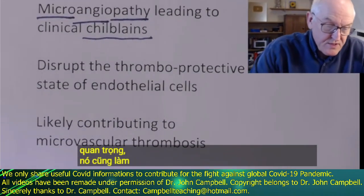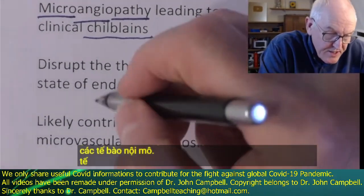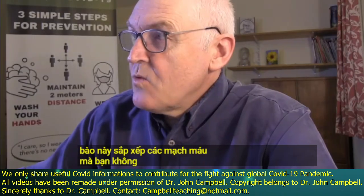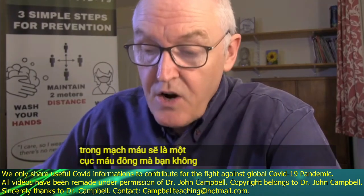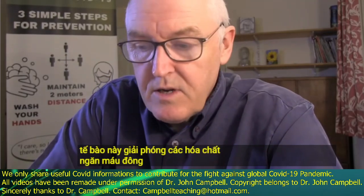It also disrupts the thromboprotective status of the endothelial cells. So the endothelial cells, these cells that are lining the blood vessels, you don't want blood clots. An abnormal blood clot in a blood vessel will be a thrombus. You don't want that. So these cells are releasing chemicals that prevent the blood from clotting.